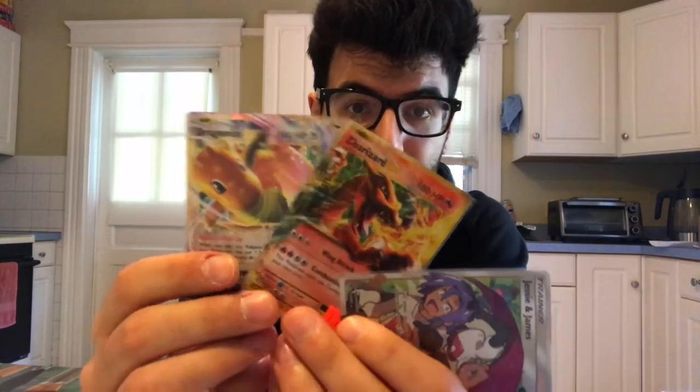Oh man, they freaking taped this one pretty nice. Alright. Here we go. All the sleeves up for this one. We got tape all over my finger. Jessie and James full art. It's all Hidden Fates stuff so far. Very nice. What else we got? We got Jessie and James. We got Charizard. We got a Dragonite.